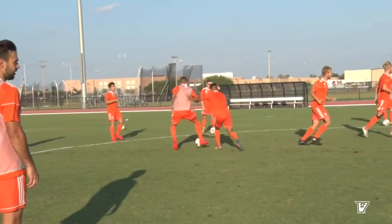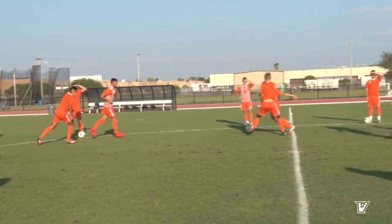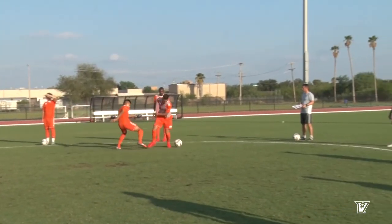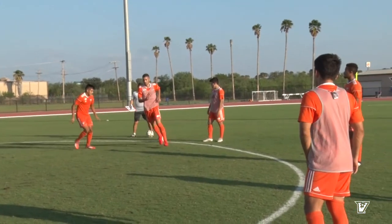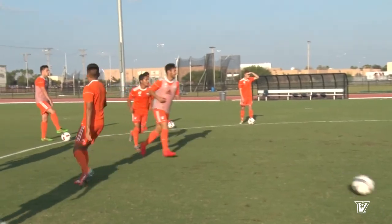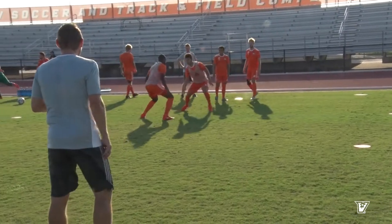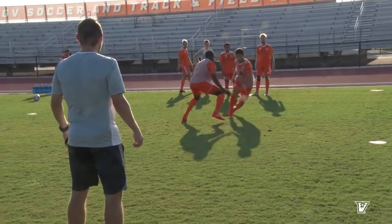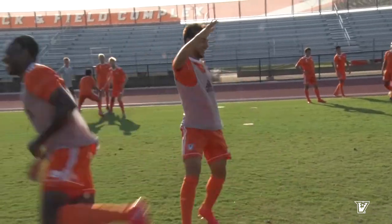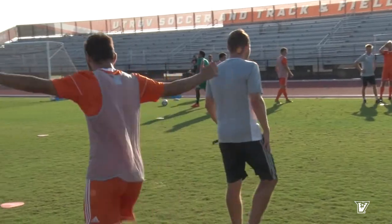Then we're going to go into a crossing and finishing combination exercise, and then from there we're going to do a finishing game using wide players and bumpers or targets to keep the intensity high. And then from there we're going to go into kind of a game shape and focus on our tactics ready for the weekend.